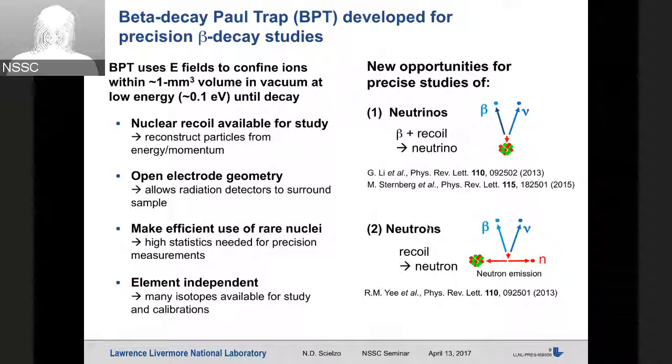So the nucleus emits a beta particle and a neutrino. The nucleus recoils from that. Often, because the nucleus is so much heavier than the beta and the neutrino, that recoil energy is quite low. It's a continuum that extends down to zero, but it's often of order 100 eV, 100 electron volts or so. And so that information is almost always lost unless you're holding the isotopes in vacuum. And so the great thing this does for you is it gives you some new opportunities to study both the neutrinos and the neutrons emitted in beta decay.